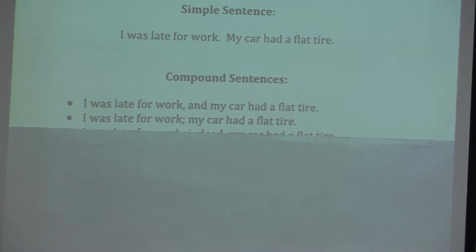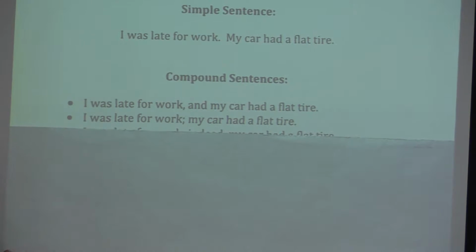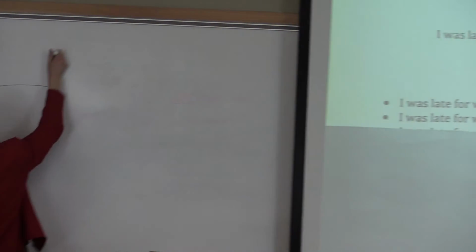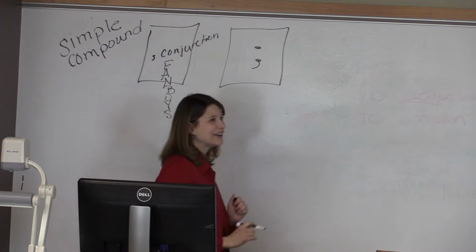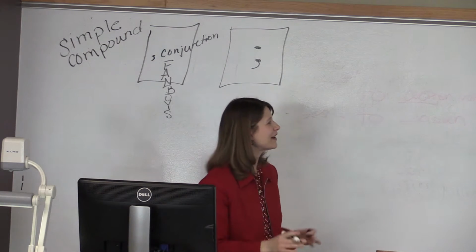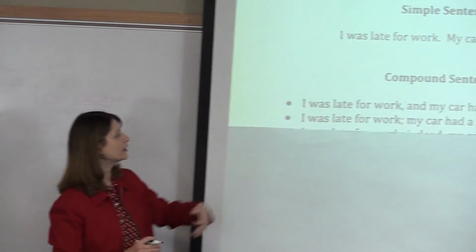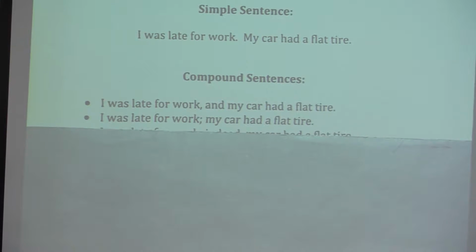It took both the comma and the conjunction to be strong enough to join those two sentences. Now the second door was what? Semicolon. You guys liked that semicolon. And this is exactly how it's done. I was late for work; my car had a flat tire. Two complete sentences joined with a semicolon.